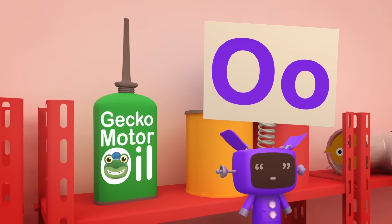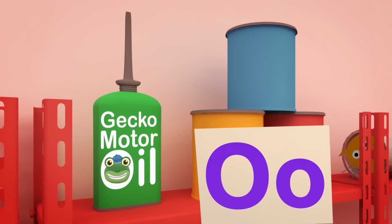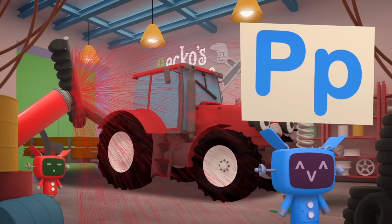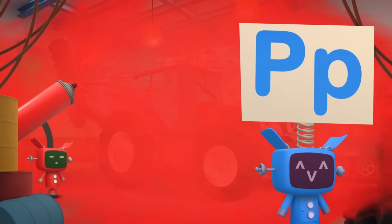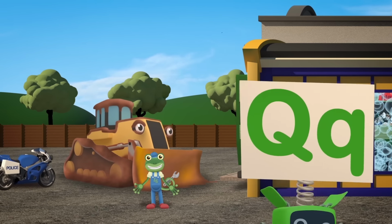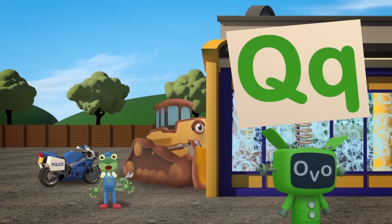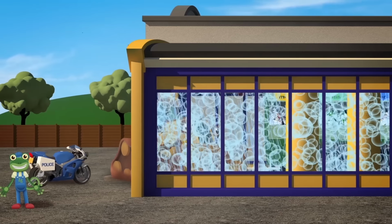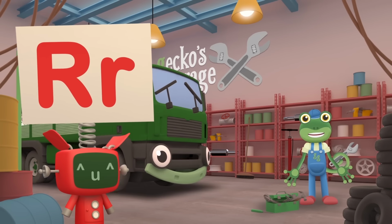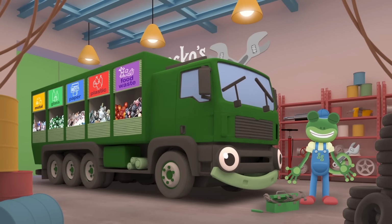O is the garage oil can, keeps them running good as new. P is for a nice new coat of paint, when scratches are a pain. Q is for queuing at the car wash to clean that mud off again. R is for Rebecca the recycling truck, collecting old things to make into new.